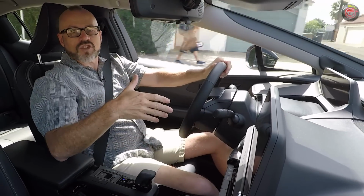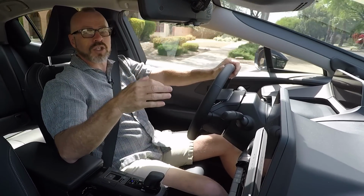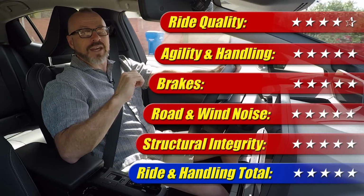It just has a nice light feel. So I am impressed with this chassis. Well done, Toyota. It's everything the last generation was, which I rated quite well, and even better. This chassis gets 5 out of 5 stars.